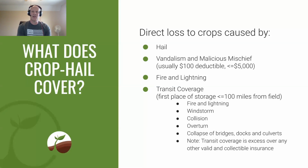It would be a big time problem, a big time financial loss to not have any coverage on that. Well, you can get that type of coverage through your hail policy. There is standalone fire coverage as well, so you don't even have to buy hail coverage if you don't want to. Fire coverage is usually pretty affordable.